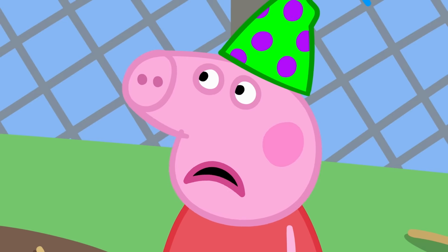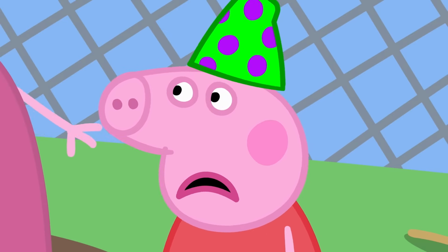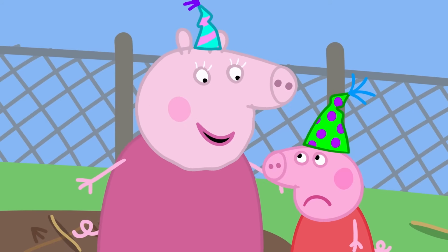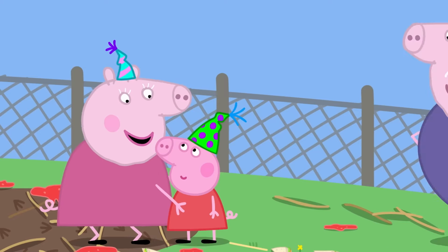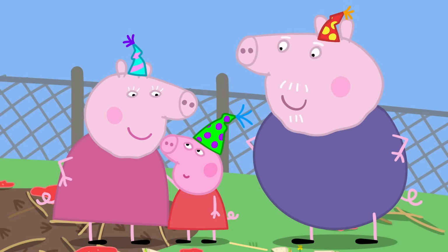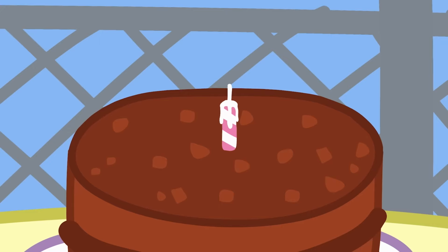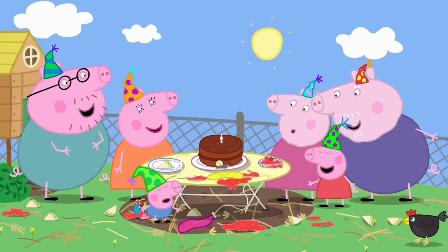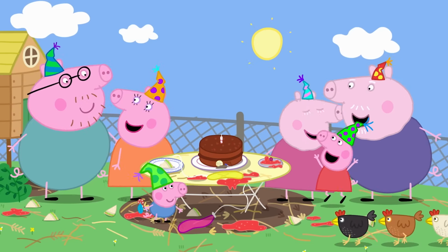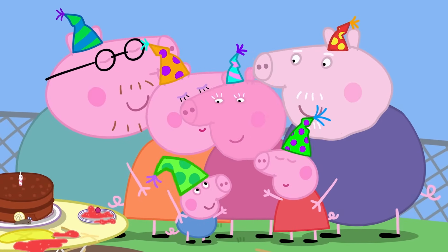Oh, we just wanted you to have a lovely birthday and make a wish. Oh, Peppa, all I want is to spend the day with my family. That's my birthday wish. Really? Yes, and that cake still looks yummy to me. Yeah! Granny Pig loves celebrating her birthday in the garden, but she loves celebrating with her family most of all.